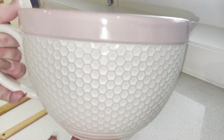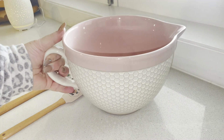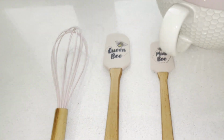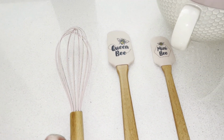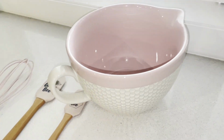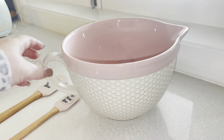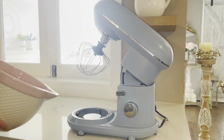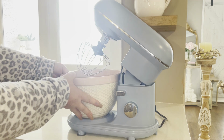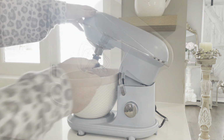Now guys, I recently picked up this beautiful mixing bowl set from TK Maxx. I absolutely love how it was blush pink on the inside and it had that honeycomb feel on the outside. It also came with this Queen Bee baking set. Now I knew this would make the perfect addition to my mixer makeover, and I placed it inside and then decorated it with the spoons.